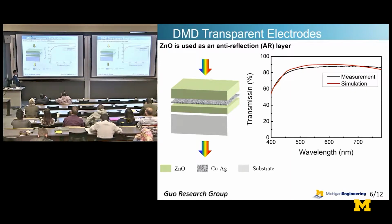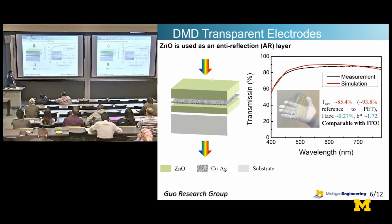And here is the measurement result and simulation result of our fabricated device. This shows very good consistency. Our fabricated device in our own lab shows very high transmission, above 85%, which is around 94% when referenced to the PET substrate. The haze is very low because of the continuous film, and the color is very neutral with the b value only around 1.7. The sheet resistance is around 10 ohm per square. It's very comparable with ITO. However, this is not the optimized structure yet.